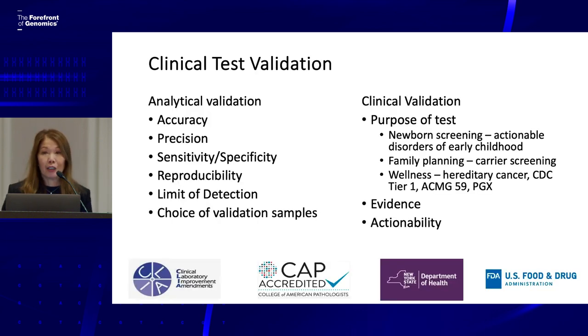So clinical test validation, and this was discussed in the first talk. There is analytical validation, which is, of course, your accuracy, your precision, your sensitivity, your specificity, reproducibility, limits of detection, and the choice of your validation sample. So for a large panel, you must have positive controls and validation samples that are going to be a good representation of the genes that you're going to be assessing, especially the more common ones. And then, of course, the clinical validation. So what is the purpose of your test? Is it newborn screening? Is it family planning? Is it wellness? The evidence for including those genes and the actionability that is associated.